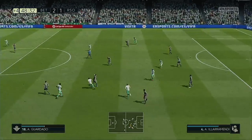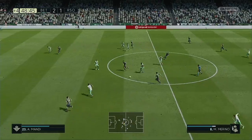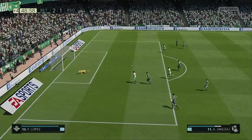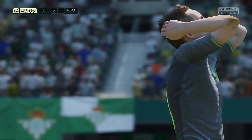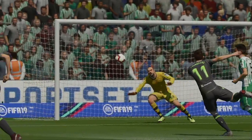Taking on the defenders. Gets his foot in there. With good vision. This might be an opportunity to get level. But what a good try, off the outside of the post. Certainly caught it, and I don't think the keeper was getting across to that.